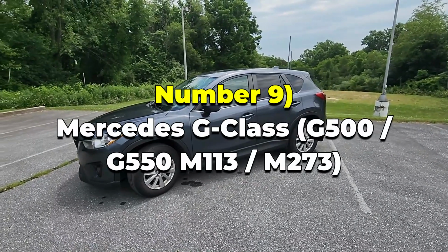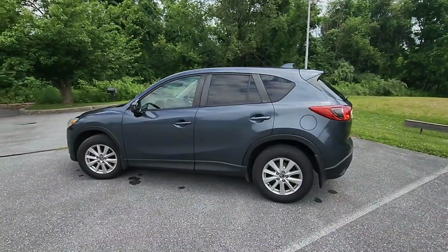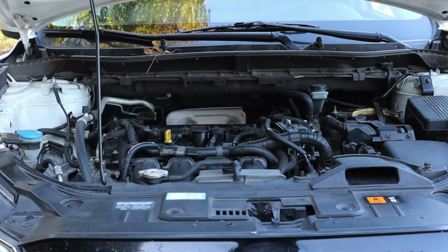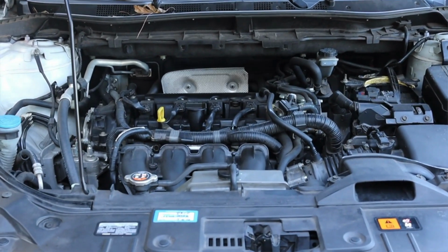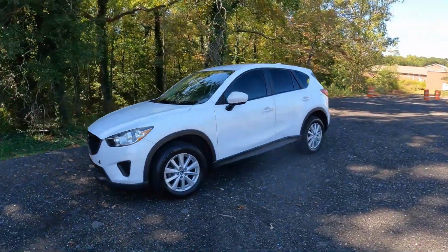Number 9. Mercedes G-Class, G500, G550, M113, M273, the indestructible icon. Few vehicles have a mystique like the Mercedes G-Class. The classic ladder-frame G with engines like the M113 or M273 has produced multiple owner tales of 300K plus miles, often while seeing decades of use in harsh environments.